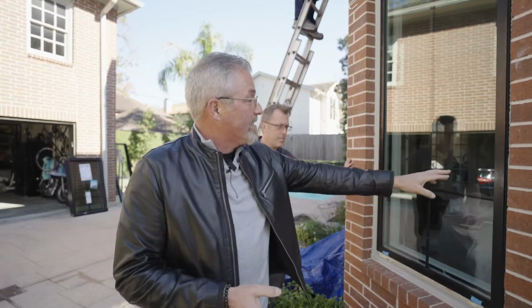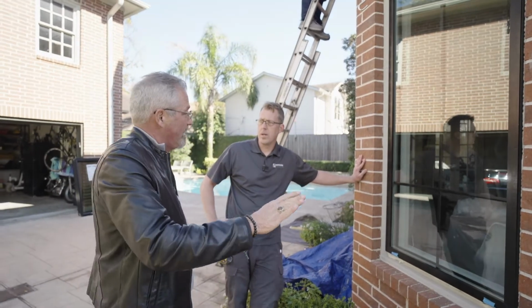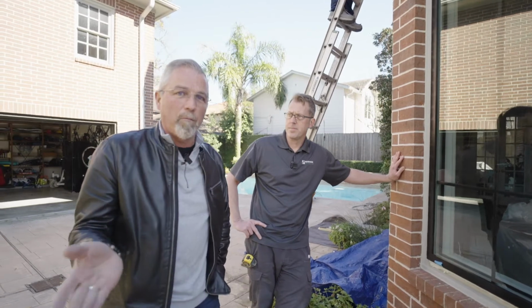Now, granted, that composite that we're putting up, the painter's going to paint it to match the white of the house, and that may need paint in the future, but it will not need to be replaced because it's not going to rot.